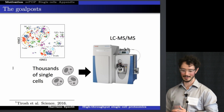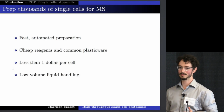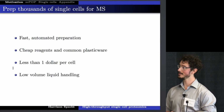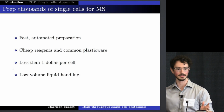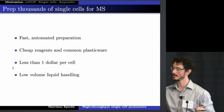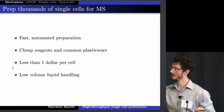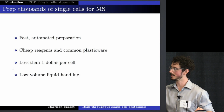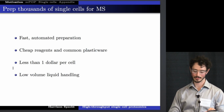Some of the criteria, and this is almost identical to some slides that have been shown before: fast, automated, robotic, that'd be great. We'd like it to be cheap. We'd like it to be very accessible to biologists everywhere. We don't want this to be a niche technique. And one thing that I think we can all definitely agree on conceptually is that it's got to be done in small volumes. Definitely going to be one of those things that we all are going to be trying to accomplish when we do these single-cell preps.